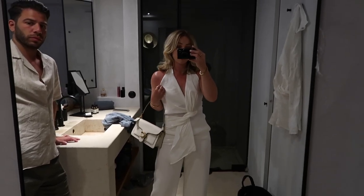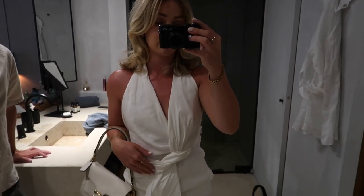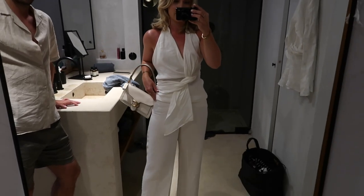We've got a dinner reservation. Tonight's outfit, like I said, is another white number. This wrap top is from Zara. I love it. It's this linen material. It comes around here. And then these trousers that I've had from Zara for a while.